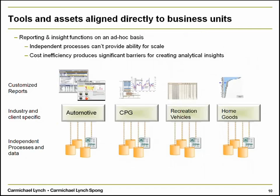And so from an asset standpoint and how the process worked, our clients all fall in three great big verticals. The first is automotive, CPG, recreational vehicles, and home goods. And each of these industry verticals have their own independent processes and data. They have dedicated teams that go through to develop the strategy and execute advertising and deploy it into the marketplace. And so just like the teams to execute the advertising, the analysis all happens on an ad hoc basis. And so the independent nature of that means that everybody is carrying the entire cost of maintaining, aggregating, and reporting, both the processes and the reporting.